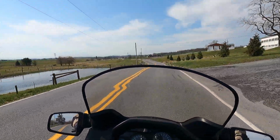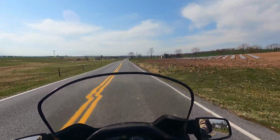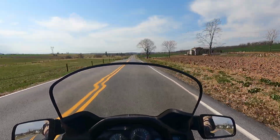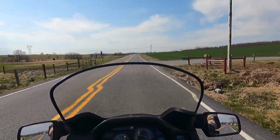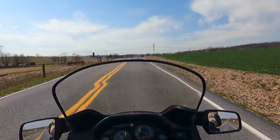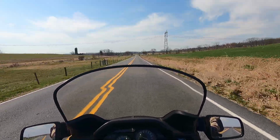The Kawasaki Concours had a 20-year production run, and over the course of that run it had one major update. And after riding this bike, I could see why that is. This bike is still such a nice place to be. Even though it's a 94, I can ride it today and enjoy it. I can enjoy the capability that it has.